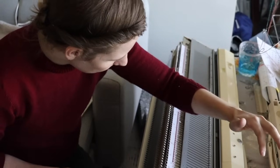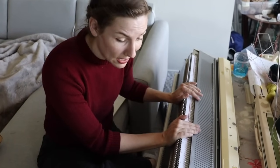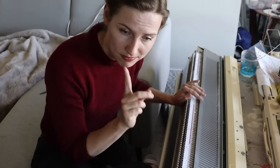And also, I am now stuck on this machine. Okay, there we go. Be careful with your knits around knitting machines because it will grab onto it and repulse it to it. Another word of caution.